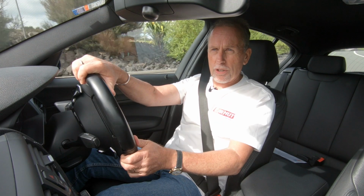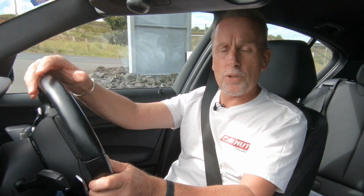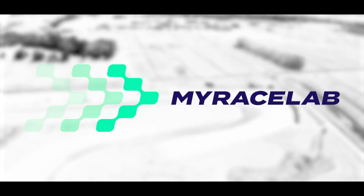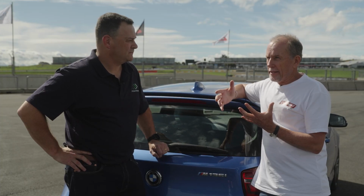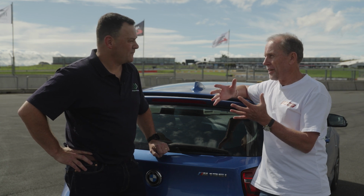The best way of learning, of course, is to have a coach sitting alongside you, a race coach. I don't have one of those with me right here, right now, but I have heard of something called MyRaceLab, which is an online application that I think might be able to help me. I suspect that there's lots of ways that a driver can get better at becoming a competent race driver.